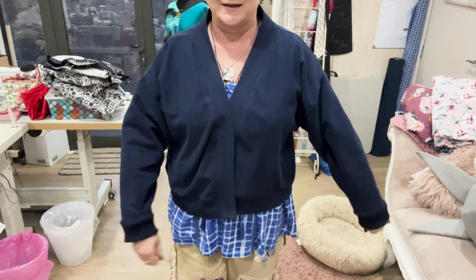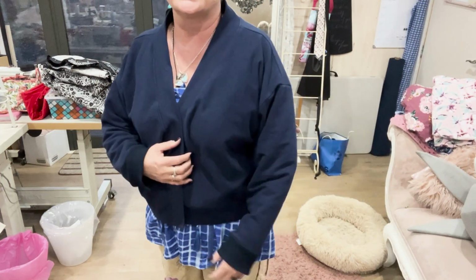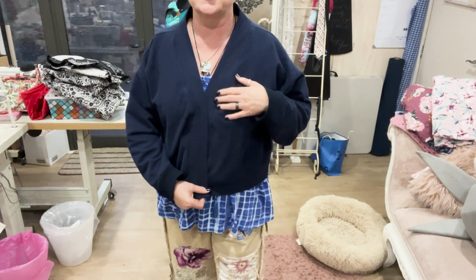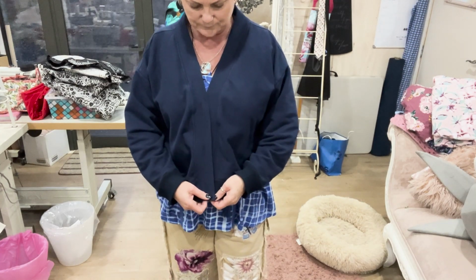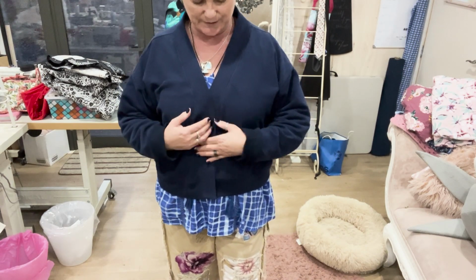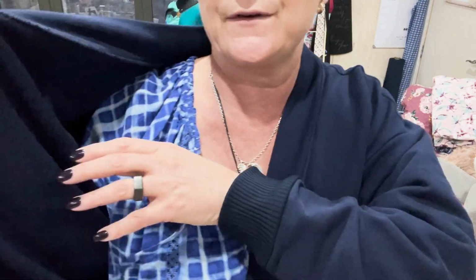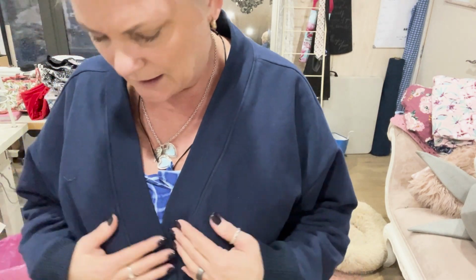But this is my Marlo, and I think it's pretty good for a 12. I don't mind the size it is. I cut a size 18. I didn't do a full bust adjustment because I just think there might be a little bit too much flesh there, but it could be just the fabric. It's only an unbrushed fleece, not a cotton, so it's got that unbrushedness about it, and I just love it. So thanks, Mum. Sorry, Jess, your kid's not getting it.